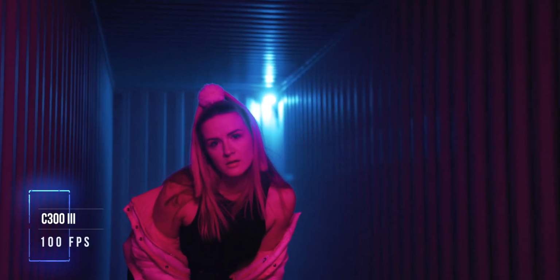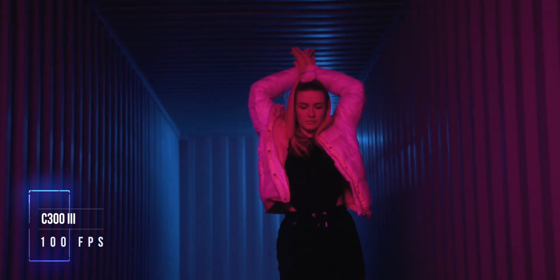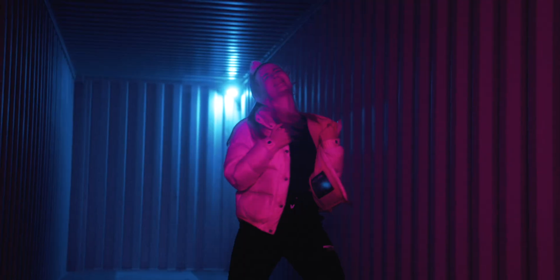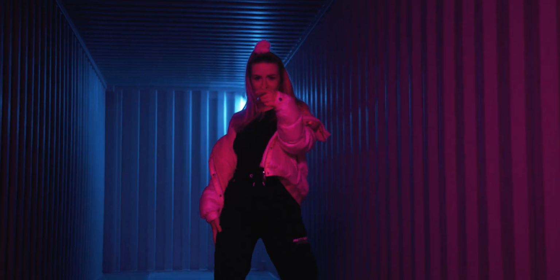And after we were done with all the performance scenes, we actually had some shots of her just dancing in slow motion, and we utilized the 100 frames in RAW on the Canon C300 Mark III for this, and it actually turned out very nicely. Since it was still very dark, I think I had to use a little bit of Neat Video, but I will talk about the editing process a little bit later.